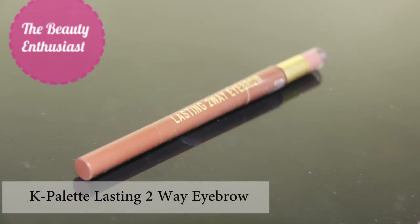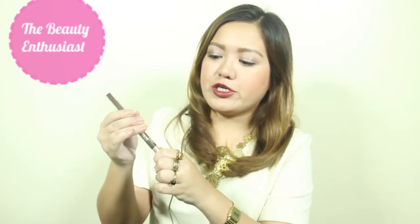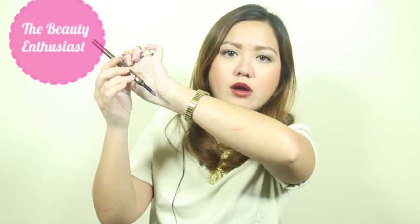So another brow product I really enjoyed using in 2014 is the K Palette Lasting Two-Way Eyebrow. So it has a pen type nib on one end, which has liquid, and on the other end it's a sponge tip with powder on it.